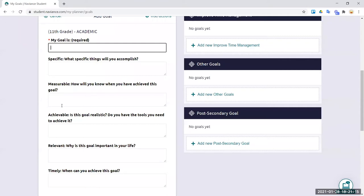We want them to think about what steps they will take to achieve that goal, how they will know that they've achieved that goal, and where they need help, or who they need to get help from to make sure that they get this goal. A lot of research goes into students creating meaningful goals, and meaningful means that students are thinking and investing in what they need to do to work towards achieving those goals.